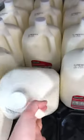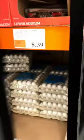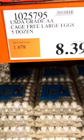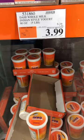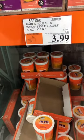April 20th, we're good. We are nearly out of eggs, and we get these cage-free 5 dozen eggs for $8.39. Now, it's a little bit more expensive than eggs if I were to get them at Market Basket or locally, but I really like these eggs, and I'm here anyway. The kids really like this yogurt, and it doesn't go bad for a while. 5 pounds of yogurt for $4, or normally $5.30, is a really good deal, so I'm going to get it.